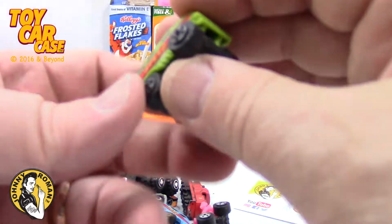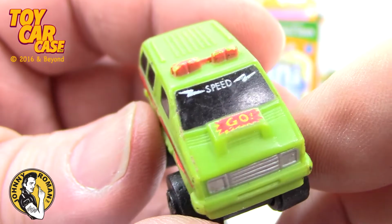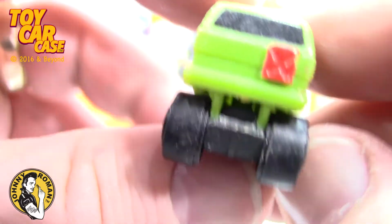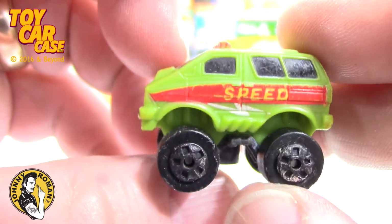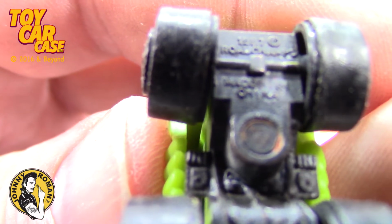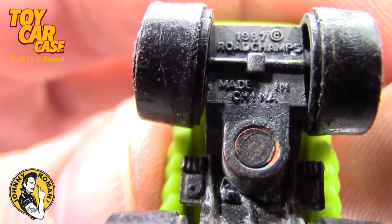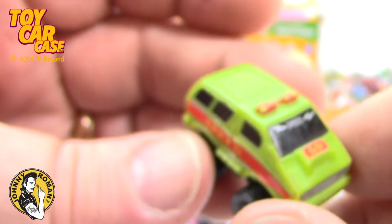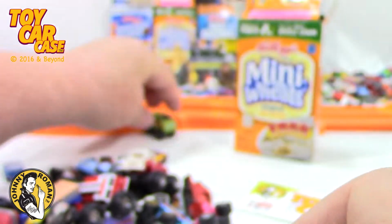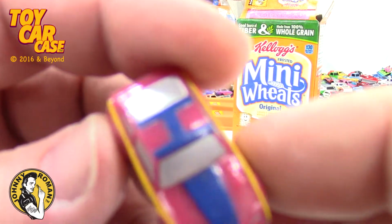Let's see what we got first. Look at this. It is a speed wagon. Nice. It says go, little gas tank on the back. It's like mom's minivan, the soccer mom's van, all hopped up. 1987 Road Champs. I'm telling you, Road Champs. They got a light bar on the top too. That is pretty sweet. Oh, look at this. Datsun. Oh, it's got T-tops on it.